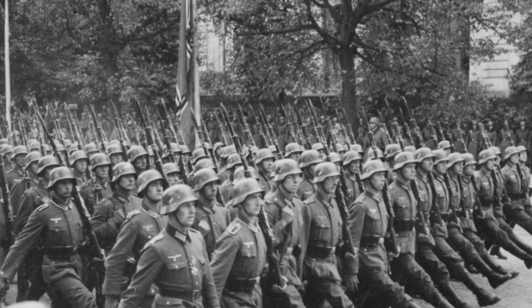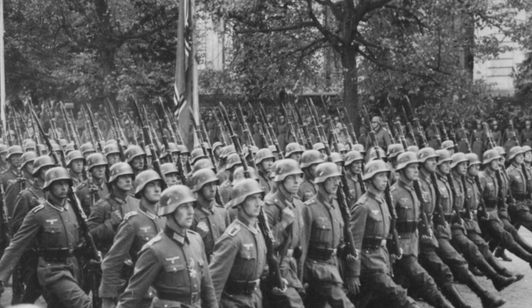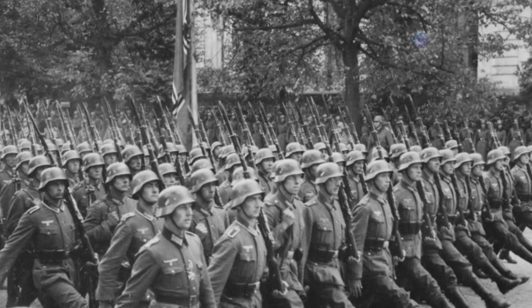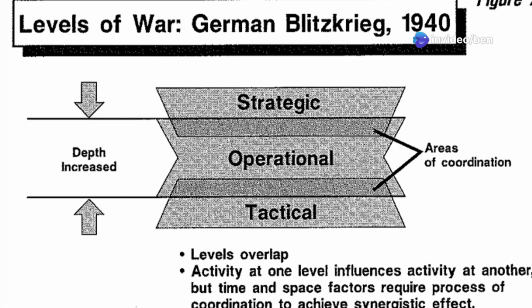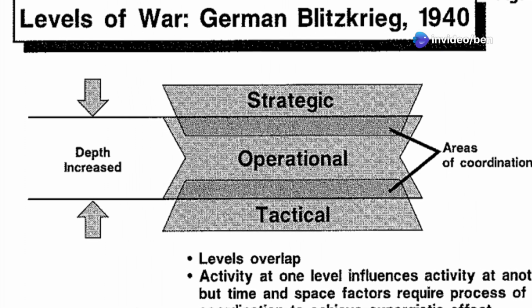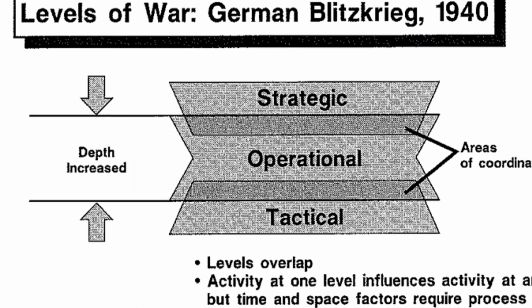Blitzkrieg was first unleashed on September 1, 1939, when Germany invaded Poland. In just weeks, the Polish military was overwhelmed. The speed and coordination of the attack shocked the world, proving the effectiveness of this new kind of warfare.